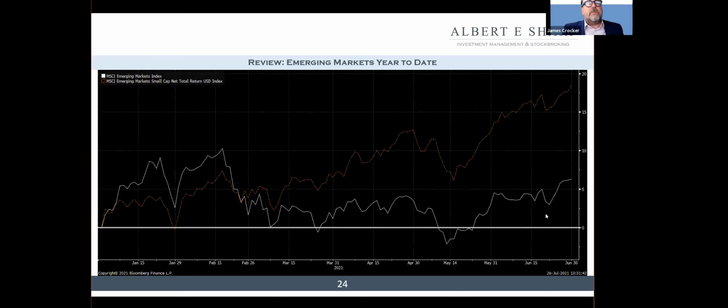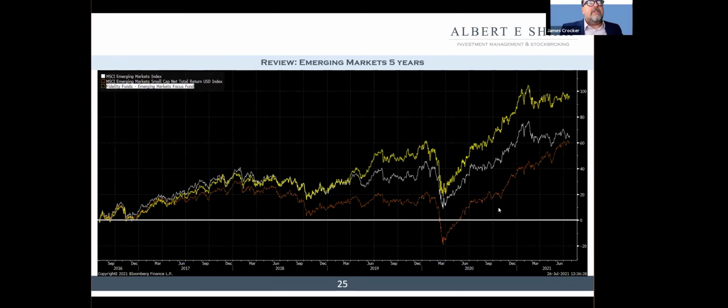Moving on to emerging markets, a not dissimilar story. Again, small cap was the area to be. Our main focus here, though, has been the Fidelity Emerging Markets Focus Fund, which over the last 5 years now has pretty much doubled, comfortably beating the index. Again, this is the one we did buy in April of 2019.